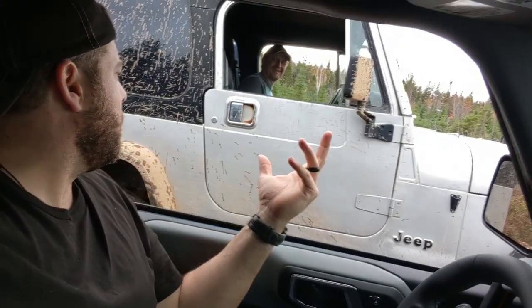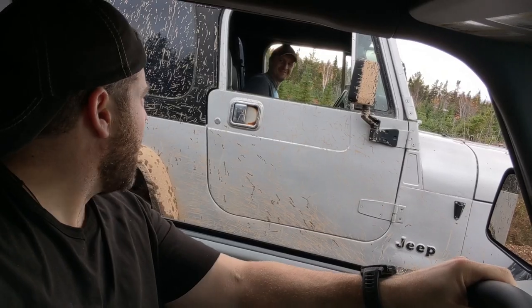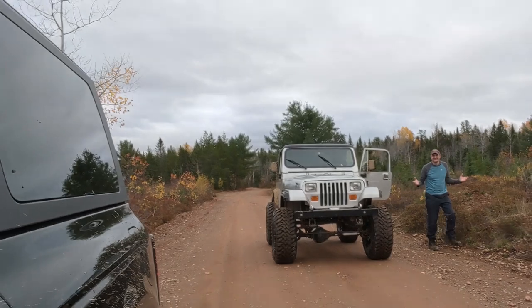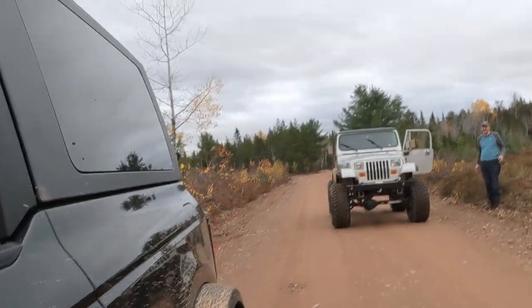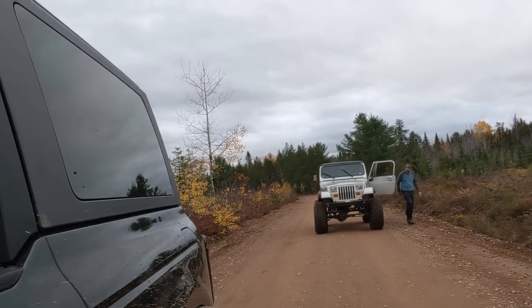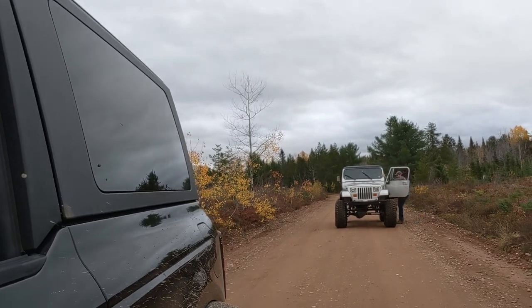Okay, so we're gonna test out the crawl ratio on the Bronco and Dave's Jeep here. So what are we doing? No gas, a little bit of gas? Just idle. All right, you ready? Whenever you're ready. So, that's no feet on anything. It's just idle. So obviously, hey buddy, you lose. I guess your crawl ratio is slower. You got bigger tires though.